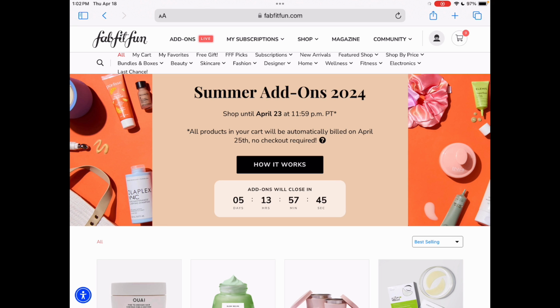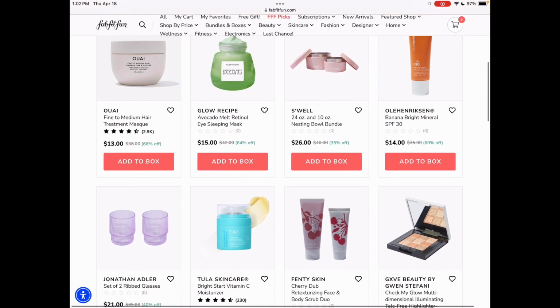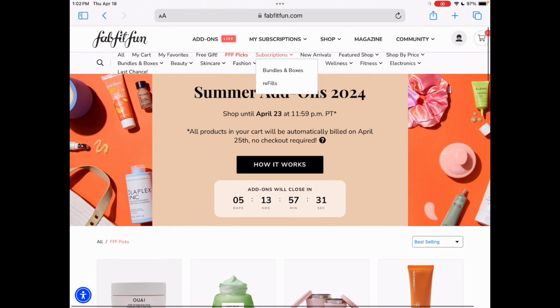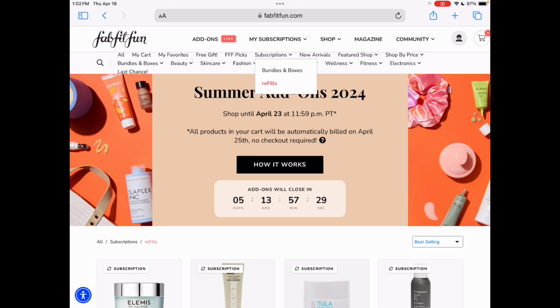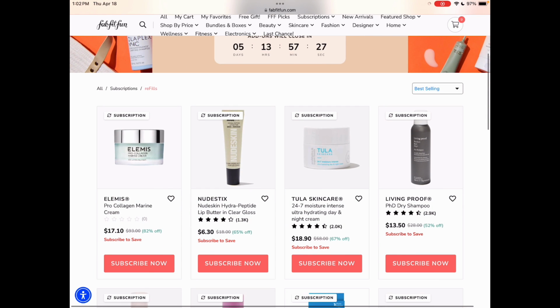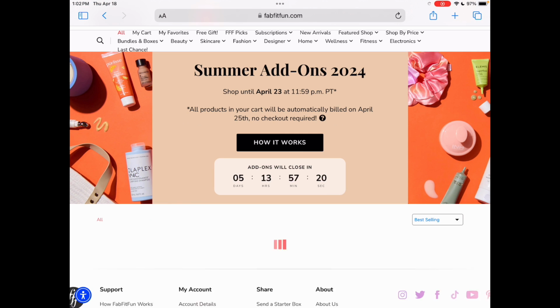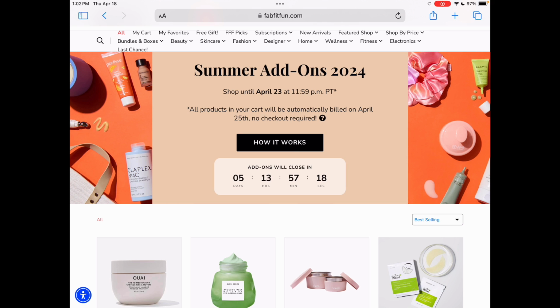If you see up here up top, we have the Fabfitfun picks. If you click on that, it will bring you over and you can see the boosts. These are all of the boosts that we spoiled. And if you click on subscriptions, you can click on refills and it will give you all of the refills, the old options, the new options. You can see there the Pro Collagen Marine Cream. All of that is generally listed over here under all also, but if you want to jump on and click on that right away, you can do that.